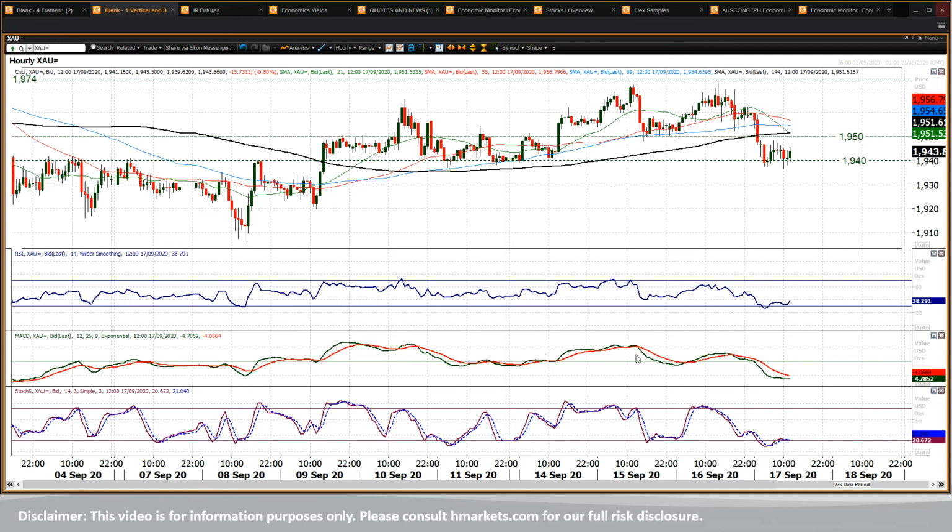But you look at these indicators on the hourly, and they are still fairly ranging, aren't they? Nothing really doing in terms of direction. So, yeah, just a little bit of a blip for the gold bull outlook, but not yet turning negative.